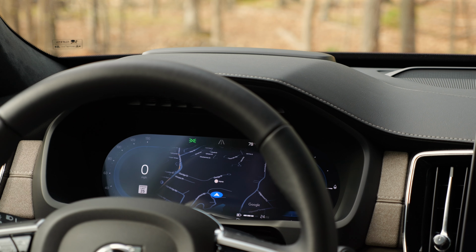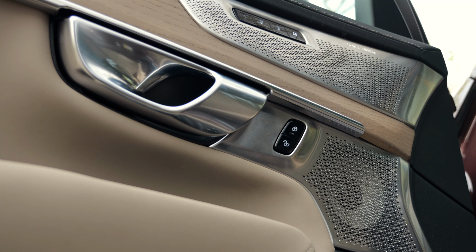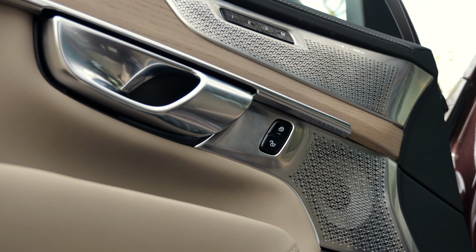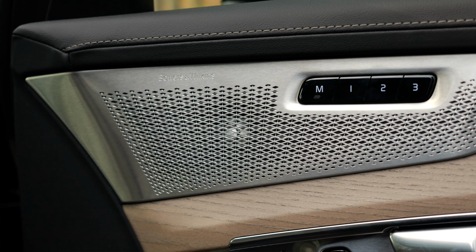The digital gauge cluster, maybe it's not the most customizable one, but it displays all the information you need, such as the trip computer or a navigation map. We also have a head-up display. Lastly, the Bowers & Wilkins sound system. It was a highlight 10 years ago when it first came out and still is today. It delivers an unbelievable sound quality, offers multiple DSP modes, and I find myself just sitting in this car sometimes and listening to music.